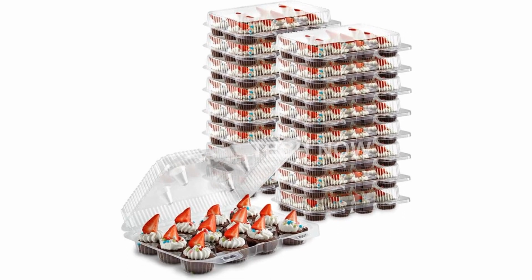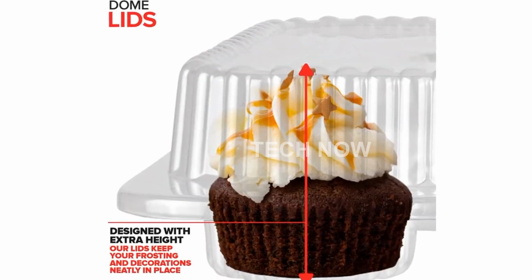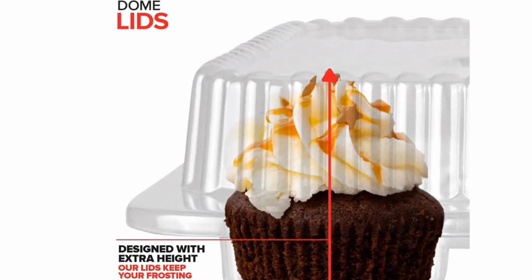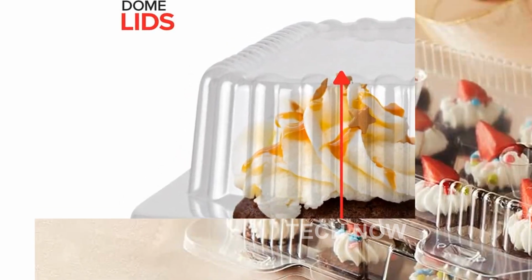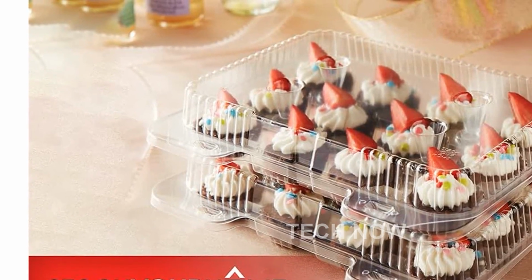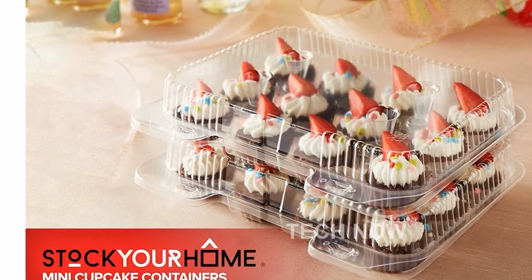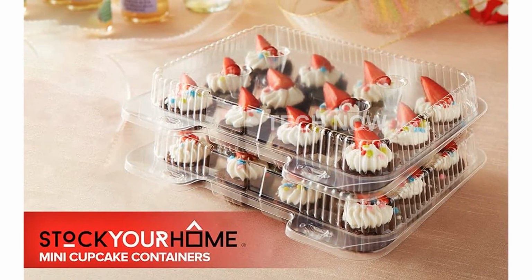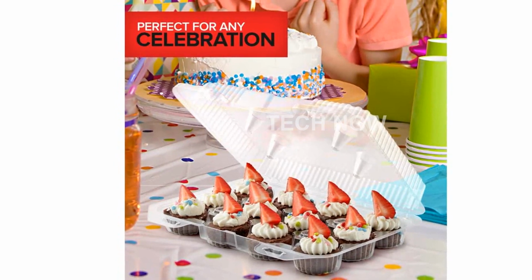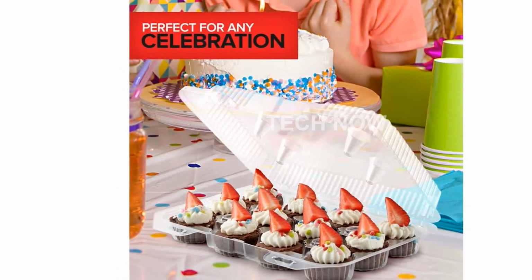You can easily add your own stickers, labels, or logos at home, making them perfect for bakeries, catering services, birthday parties, weddings, and more. In this great value pack, you will receive 40 disposable plastic cupcake holders. Each tray has 12 compartments, and each cavity has a 1-ounce capacity. The dimensions of the containers are 9.94 inches length by 7.31 inches width by 2 inches height.